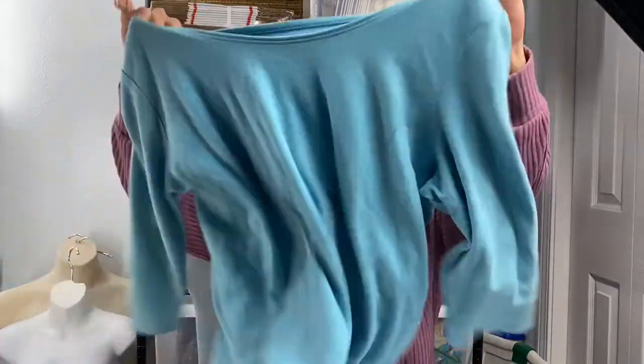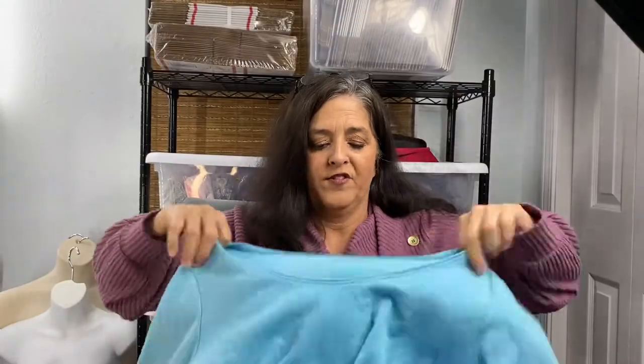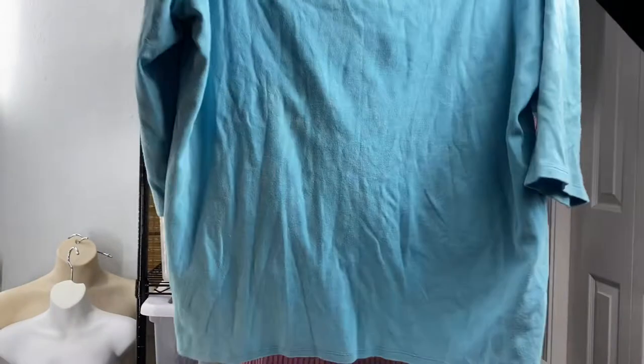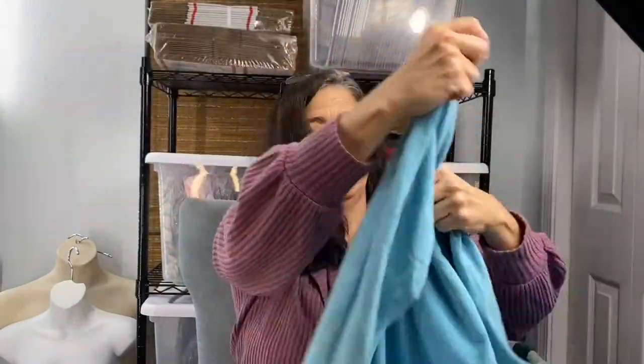So, next we have this Eileen Fisher size extra large. Just a basic three-quarter sleeve t-shirt in a light blue. That's just a string on the front, if you saw that.